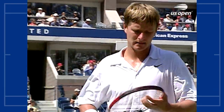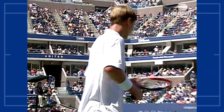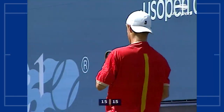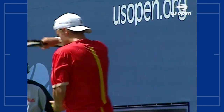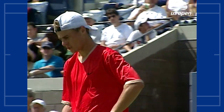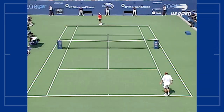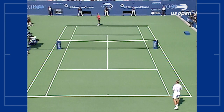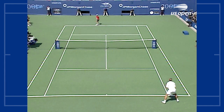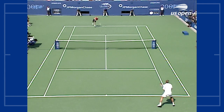Kafelnikov on the backhand side on a couple of occasions, not that time. Kafelnikov using that slice backhand, keeping that ball low, and that's a tough shot to come over. Hewitt loves to come over that ball slightly on the two-hander, but with the ball about 6 inches off the court, that is a tough shot to hit. Kafelnikov delaying a little bit now, trying to get himself set. 15 all.